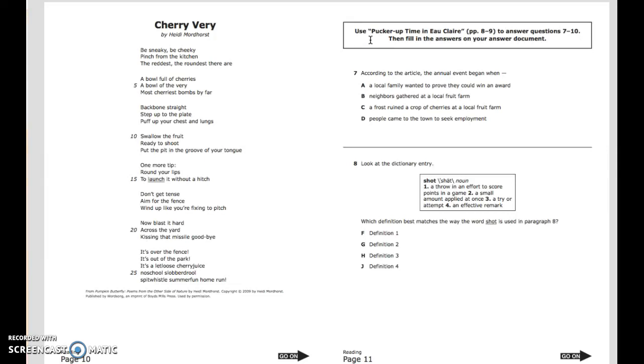8. Look at the dictionary entry. Shot, noun, 1. A throw in an effort to score points in a game. 2. A small amount applied at once. 3. A try or attempt. 4. An effective remark. Which definition best matches the way the word shot is used in paragraph 8? F. Definition 1, G. Definition 2, H. Definition 3, J. Definition 4.